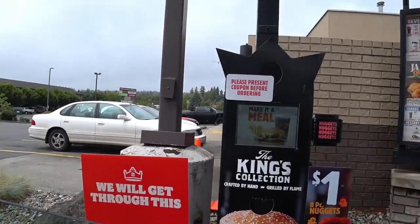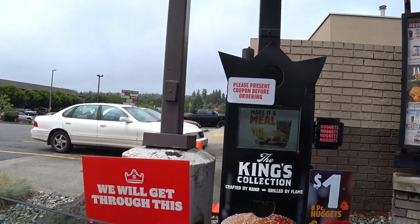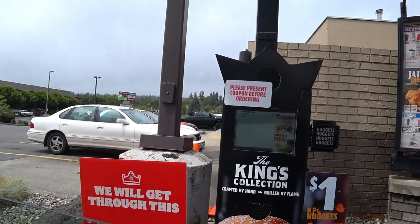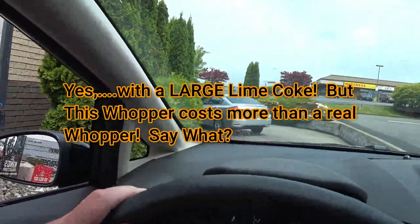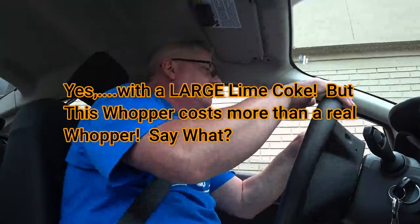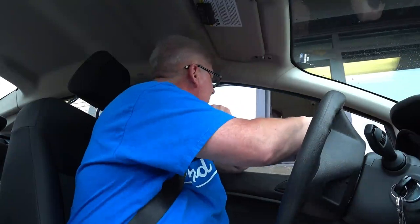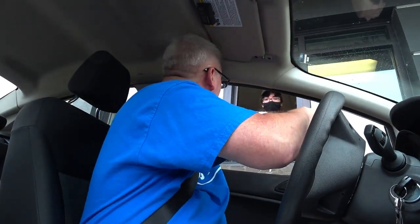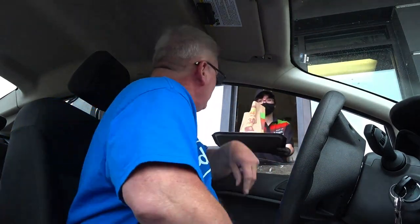Yeah, could I get an Impossible Whopper and a large lime Coke? An Impossible Whopper and a large lime Coke? Yep. 946, first window. Okay, thank you. Almost $10 for an Impossible Whopper. Alright. Thank you.